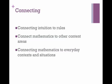It's also important that we think about the connections between math and everyday activities. Obviously, we use math every day. There are so many opportunities to engage in math in everyday contexts that teachers can really link mathematical ideas and vocabulary to children's experiences throughout the day, when they're making art projects, when they're building with blocks, when they're reading, when they're singing songs, when they're thinking about their schedule of the day.